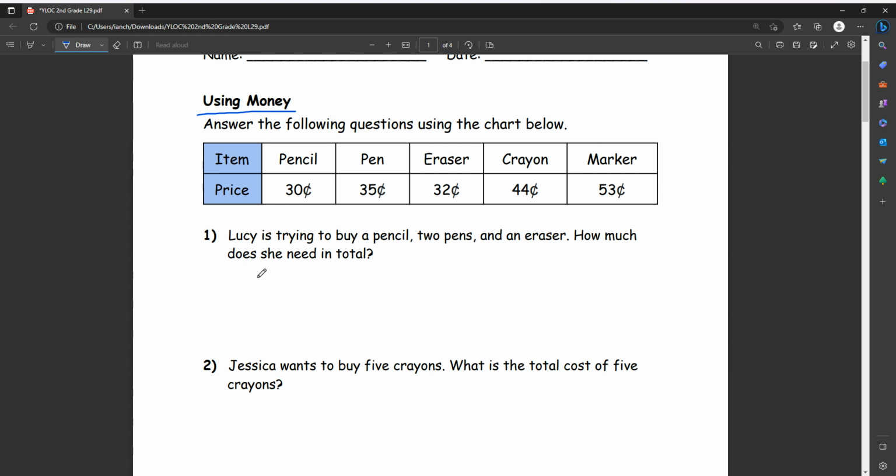So she wants one pencil, which costs 30 cents. And then she wants 2 pens, which is 35. And then she wants an eraser, which costs 32 cents. We want to know the total, so we're going to add these all up. First, let's do 30 and 35, then we can do 35 and 32.